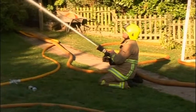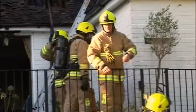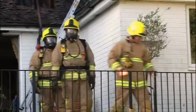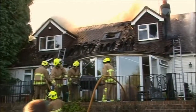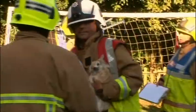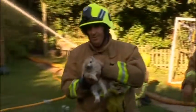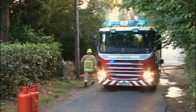As high-powered jets are trained on the roof, firefighters go in on the ground floor to check gas and electrics, as well as saving precious belongings and pets. We've been made aware by the occupier that 2 of her rabbits were in the area just below the fire. So crews were made aware of this at an early stage and they were moved to safety. Both pet rabbits are smudged with soot, but are otherwise unharmed.